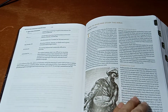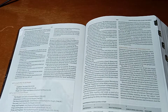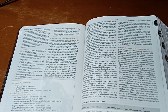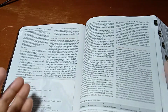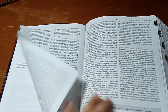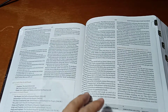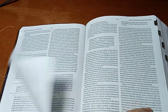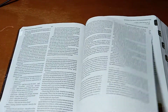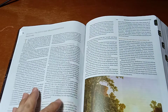So before we get into the text block, we have How to Read and Study the Bible by George Guthrie. And may I say, if you want to pretty much understand the study Bible, before you get into the biblical texts, may I suggest you read these articles. These are the tools that you would be able to study and learn on how to utilize your study Bible very well. Now, if you don't read these articles, it's your choice, but may I suggest, maximize the use of your study Bible.